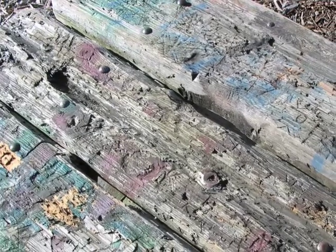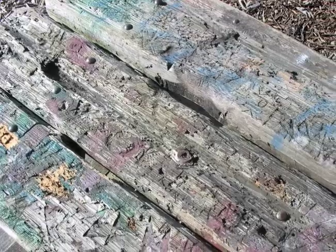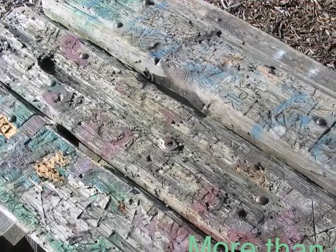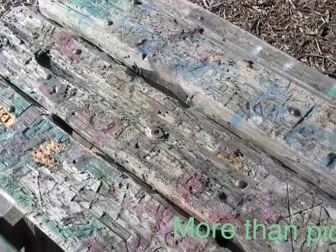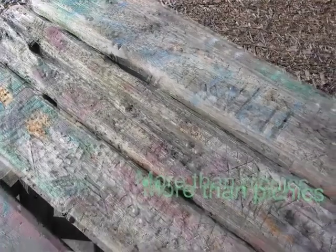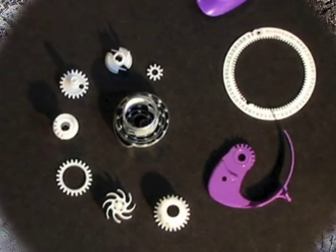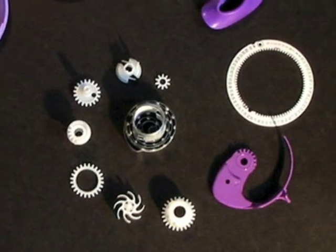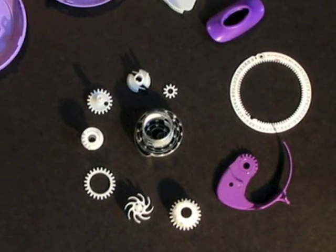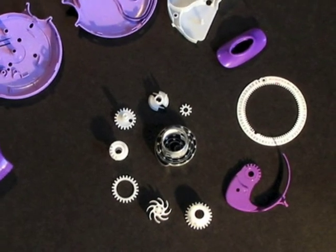This remarkable picnic table is across the creek where I live, in a park right next to a school. Enough said, I guess. I use an inhaler so I won't have asthma, and I got curious about what was inside it one day.